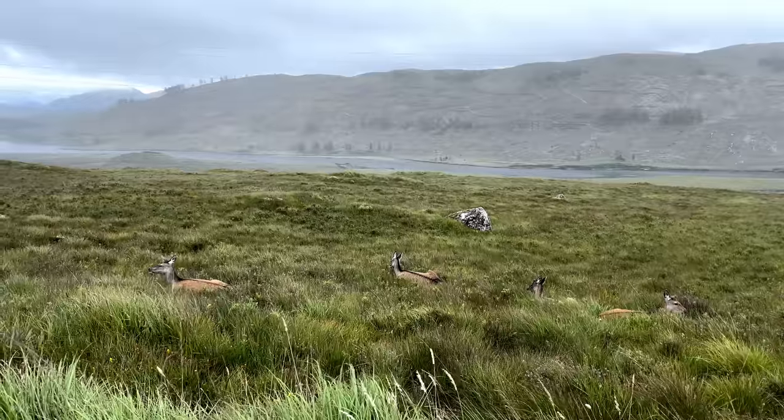If you're in the Highlands and you want to get a photograph of a stag or a young buck, then your best bet is Kinlochhorn. They are literally everywhere. They're dotted around, even at the side of the road. Check this out.